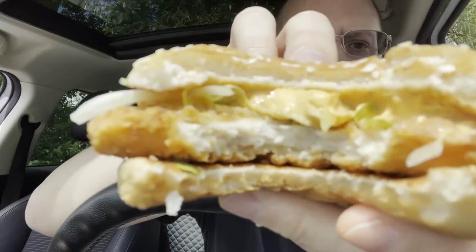And give it a good bite. Start on this side. Chickeny, spicy. I don't taste much of the habanero. The habanero chili has a very specific flavor to it. I'm tasting very little of it. Maybe a little tiny bit.